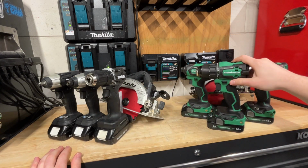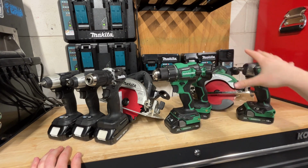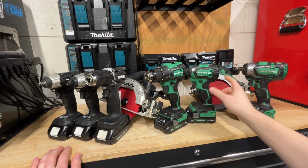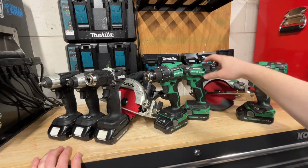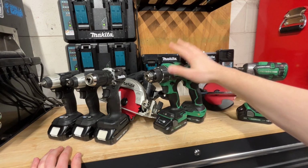On the Metabo side, I've got just the regular drill here, kind of like their mid-range, lower mid-range tools. Also got the new impact driver, not the triple hammer. This is just the regular, new kit one they came out with. That's in the drill kit with it. Right around $129 right now for this kit.